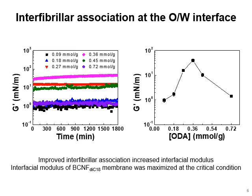However, it was not observed that the BCNF-C18 introduced with more than 0.36 mmol per gram octadecylamine substantially maximized the interfacial storage modulus by 2 orders of magnitude. This is because the BCNF-C18 grafted with high contents of alkyl chains formed a gel phase in the continuous phase, which hindered the interfacial adsorption of BCNF-C18. These unique interfacial rheological results suggest that the surface density of the dialkyl chain configuration at the cellulose units determines the most effective interfibrillar association between BCNF-C18 membranes. More importantly, this is the condition for obtaining the maximum interfacial elastic modulus of the BCNF-C18 membrane.